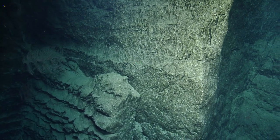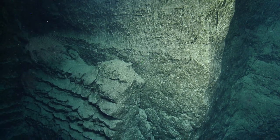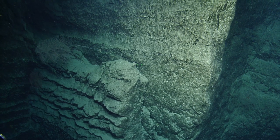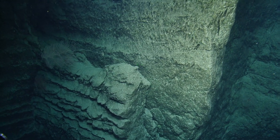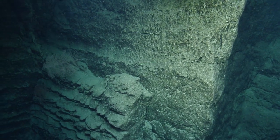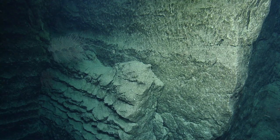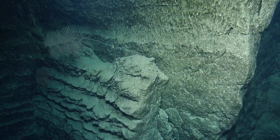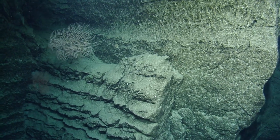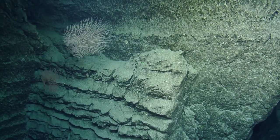I mean, I think it looks cool, but I don't understand it. I need a crazy structural geologist to come up with some crazy idea about how this was formed. Two more Chrysogorgias hanging out together.